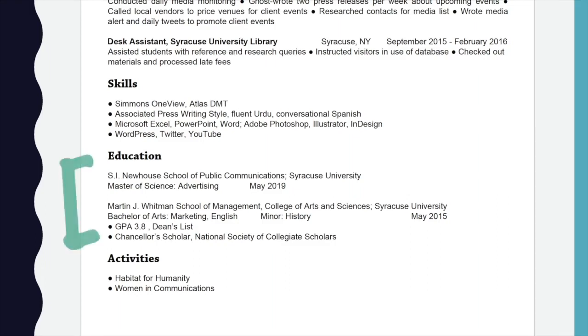Let's look at education, the last of the 3 required sections. This one does go backwards in time as you kind of go down. So you're going to have your most recent degree or your degree in progress at the top. And for that master's degree that's listed there, a few things to note. The 5 things listed there, the college, the university, the degree, the program, the date, that's the bare minimum.